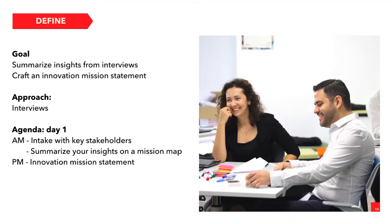You can summarize these insights in one day. So in the first day, if you didn't do some intake with some key stakeholders yet, make sure to do that, to then, at the end of the morning, summarize your insights on a mission map. I'll explain what the mission map is at the end of this presentation. In the afternoon, you can actually take those insights and turn them into an innovation mission statement. Therefore, you can also use the mission map.